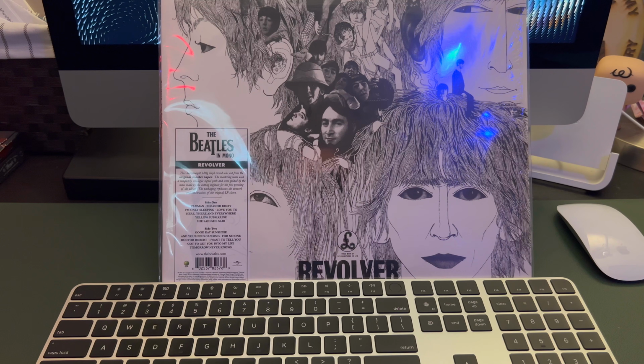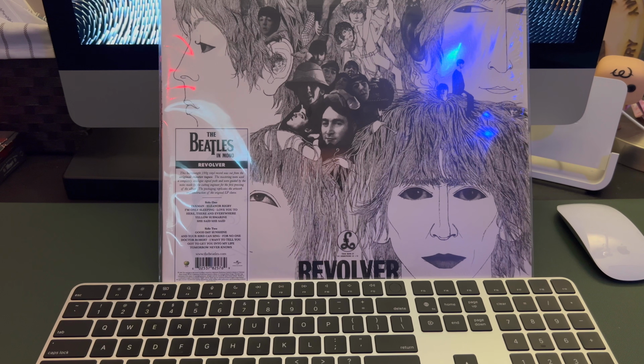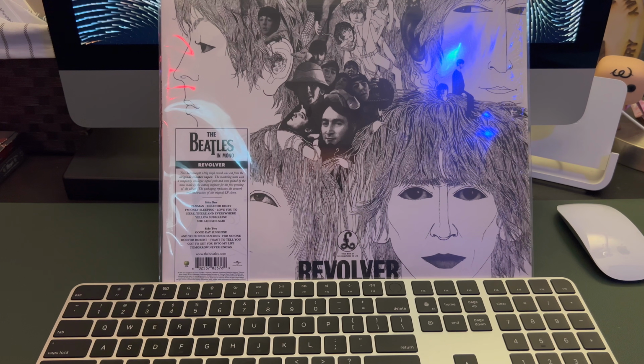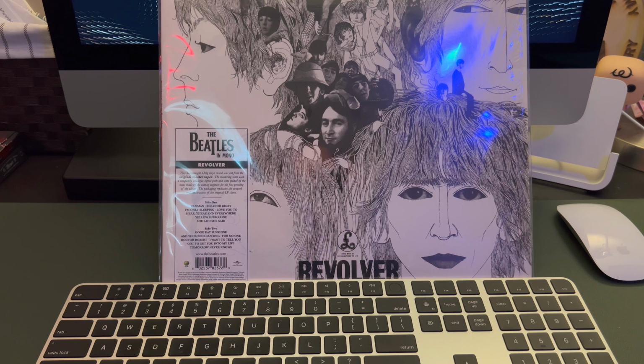Also, I looked on the Beatles website, and I'll put a screen grab of this. The Get Back Blu-ray set that was supposed to come out in early February. The Beatles website now says that it's coming out July 12th. So we finally have, at least for now, an actual date of its release. It's just kind of a drag that it's been delayed by 5 months.